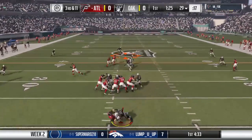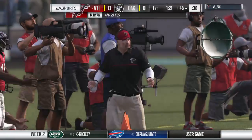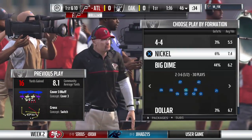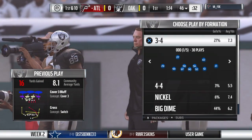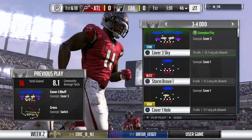On third down, Ryan. It's caught. Jones. And that one is good for 16 yards and a first. I know that's their first connection in this game, but you and I both know that Julio Jones is without a doubt his quarterback's favorite target. Oh yeah, Matt Ryan loves this guy, and who wouldn't?